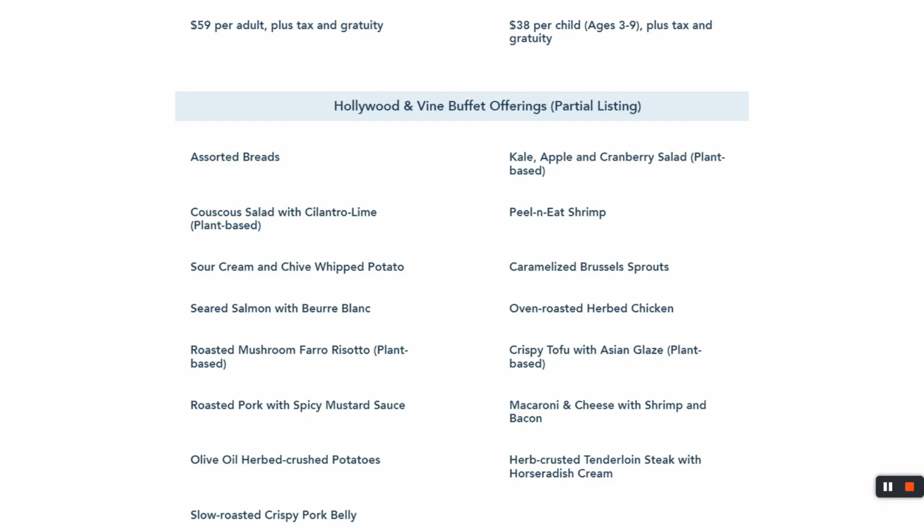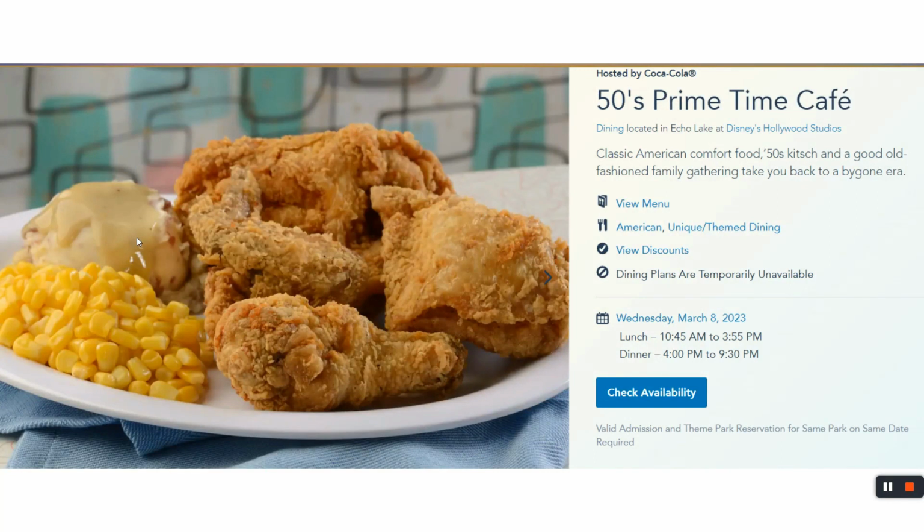Again, for a buffet, this is actually one of my favorite character meet and greets because the food is really solid. So we've always enjoyed it for that. Stay as long as you need. And the slow roasted crispy pork belly may not sound super appealing, but it is really solid when it comes to consuming. Let's move on to the next one, 50s Prime Time Cafe.